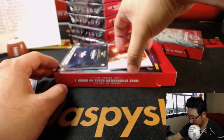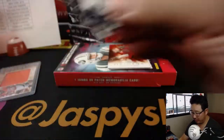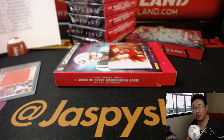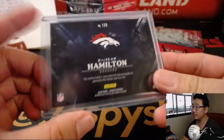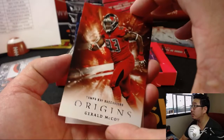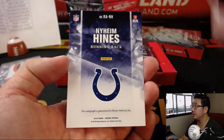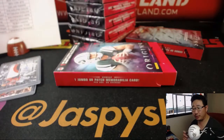Patch auto is Deshaun Hamilton. There are the Broncos. Three-color patch and autograph. A little more Oppo Joe Mojo for Jonathan Kent. And your on-card auto behind Gerald McCoy is Nyheim Hines. On-card autograph for the Colts for Greg. Last spot Mojo.